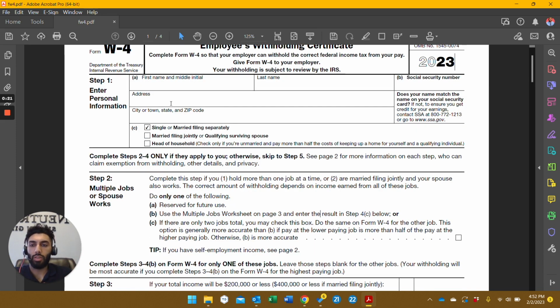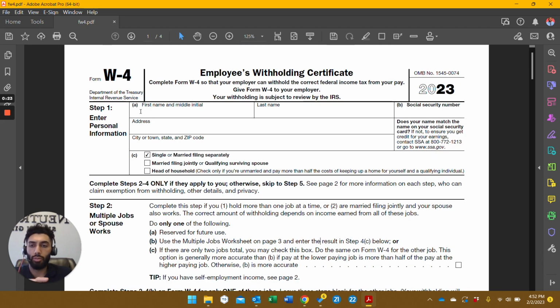So first things first is step one, enter personal information. This is the easiest step. Enter your first name, middle initial, last name, social, address, city, state, and zip code. Step C, you'll want to make sure you enter your appropriate tax filing status that you're expecting to file for this coming year. So in the year 2023, when you do your taxes in 2024, are you going to have said that you were single, married filing separate, married filing jointly, head of household, whatever it may be? That's a choice you want to make.